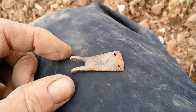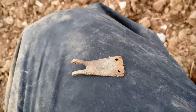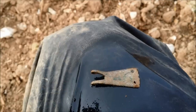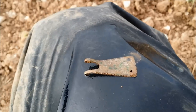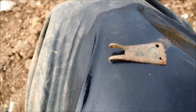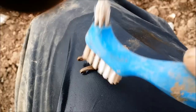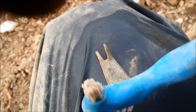Well, it looks like we may have a sort of Saxon close hook, double close hook, quite a nice one. Looks like it's going to have decoration on it as well. Very nice. Never had a double hook one before. I've been picking up rubbish across the field, so there's no plastic out here. Wow.